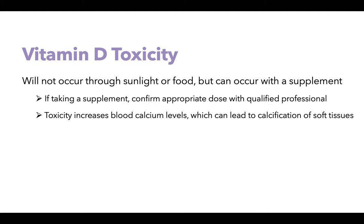We do have vitamin D toxicity. This will not occur through sunlight or food, but can occur with a supplement. With our skin, we get to a certain point that the body will no longer convert to active vitamin D. If taking a supplement, you should confirm the appropriate dose with a qualified health professional. In most instances with vitamin D toxicity, it comes from people who read things on the internet and go rogue by taking very high and inappropriate doses.